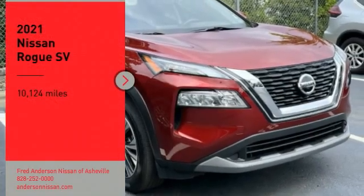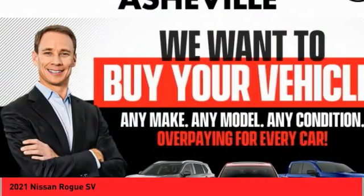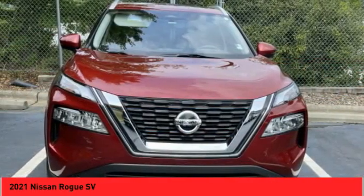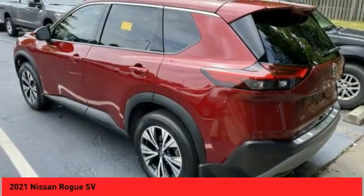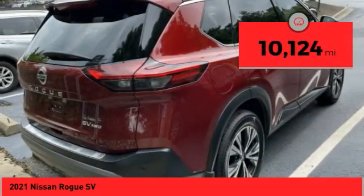Stop by and take a look at the 2021 Rogue. The stylish Rogue gets 27 miles per gallon and still boasts nearly 58 cubic feet of cargo space. With a 5-star side impact safety rating and confident handling, the Rogue is more than you expect and everything you deserve. This vehicle has less than 15,000 miles.